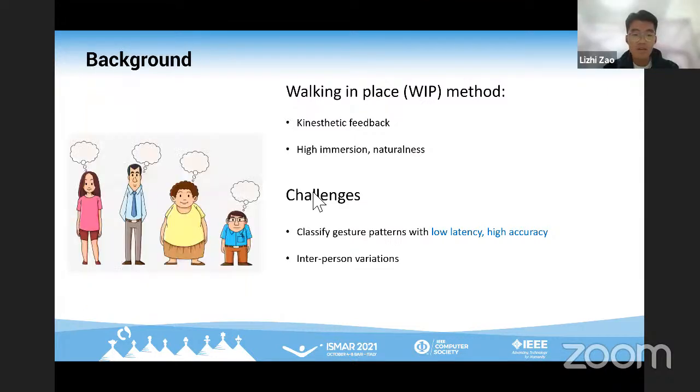Moreover, due to interperson variations, which represent different characteristics of users such as height, weight, gender, and locomotion habits, the method designed may be accurate for some users, but may not work for others.